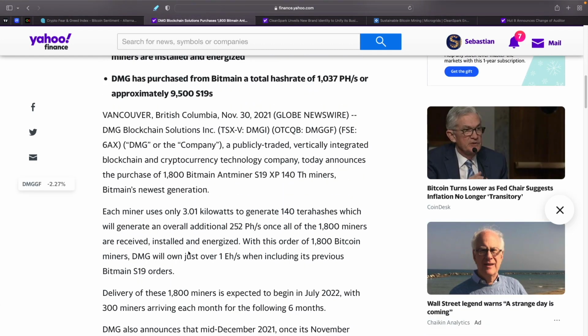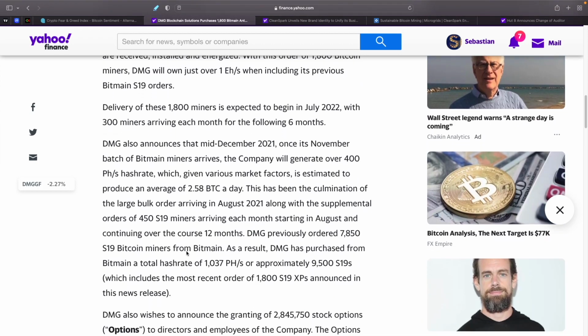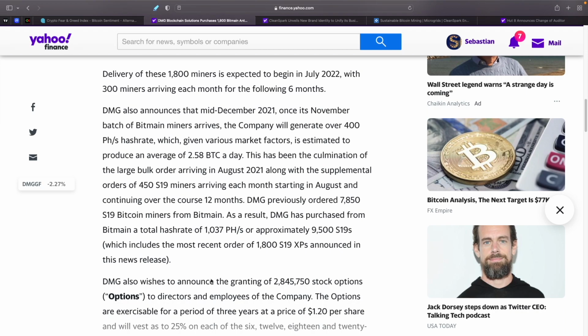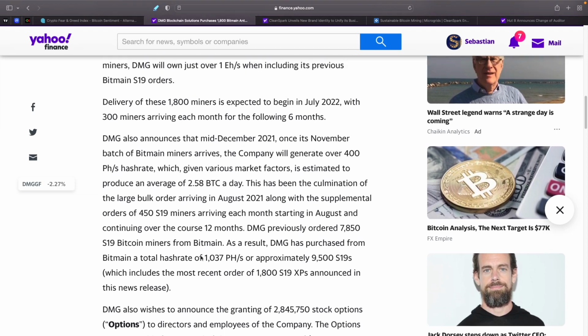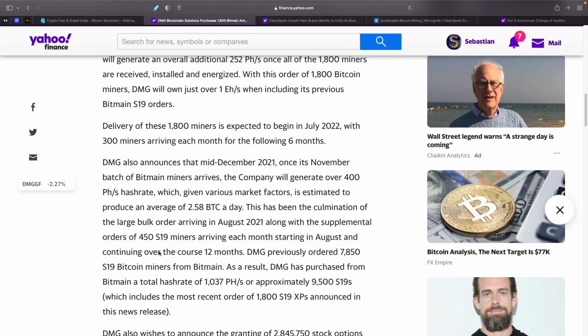Trying to see if there's anything else. The only other thing that they have in here is stock options. So the company is granting 2.8 million stock options to directors and employees of the company, which isn't too bad. But we'll have to obviously see how everything plays out. But yeah, we'll keep an eye on it. So right now, it's estimated to be an average of 2.58 BTC a day. So we'll do a deep dive on it later on this week.